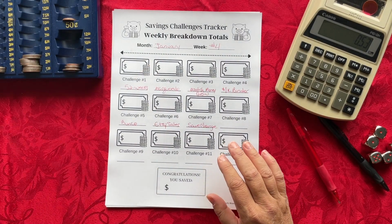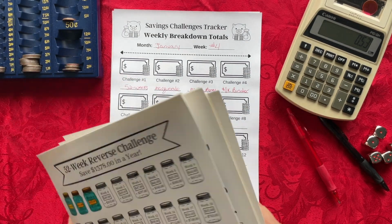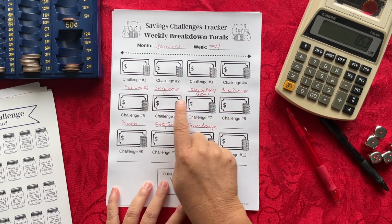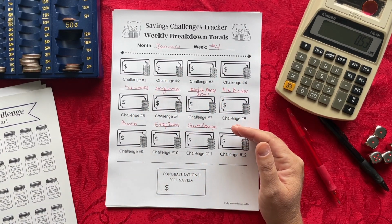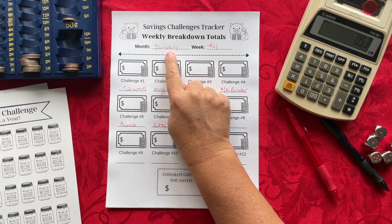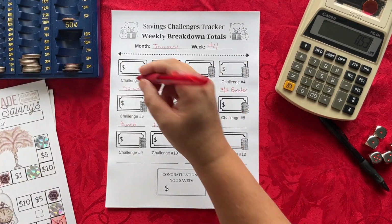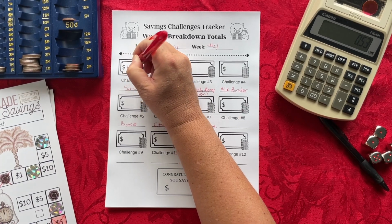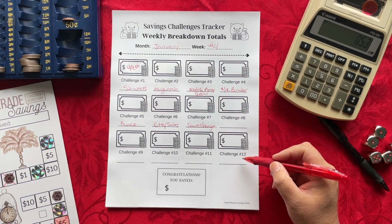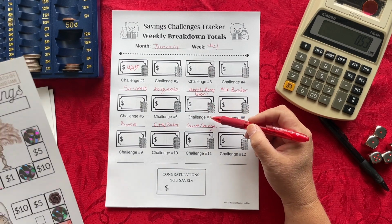All right, so now that I have those savings challenges complete, now I need to get my trackers out, which are right here, and I need to fill in my spaces here. I need to see how much I need to save and budget from our paycheck from week 4 of January. So with that being said, for week 52, I needed to save $49. So let me go ahead and write that down. Now this savings tracker will actually help you to save and budget up to 12 savings challenges. So as you can see here this week, I'm only participating in 7.